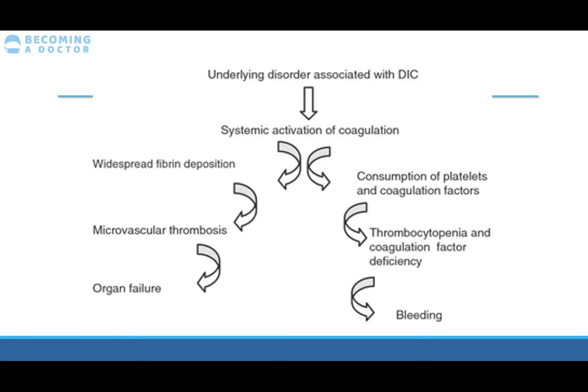I've just included this diagram. DIC is always secondary to something else, and there are loads of things it can be secondary to, which I'll go through in the next slide. But you get systemic activation of coagulation, consumption of your platelets, consumption of your coagulation factors. That's what causes the thrombocytopenia and coagulation factor deficiency, making you more prone to bleeding. You're also getting lots of fibrin deposition caused by all this clotting. So you get microvascular clots, and depending on where the clots are, it will cause multi-organ failure. It's quite a serious condition.